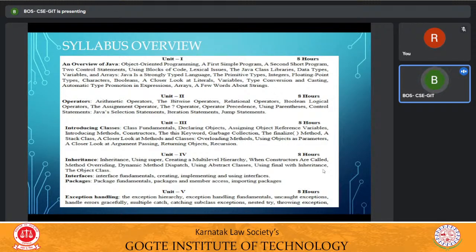Then we have something called interfaces and packages. Interfaces are, what you can say, a way to get multiple inheritance. In Java we cannot have multiple inheritance directly, so for that purpose, we make use of interfaces. An interface will provide us multiple inheritance. That is, we can inherit the properties of two or more classes with the help of an interface.